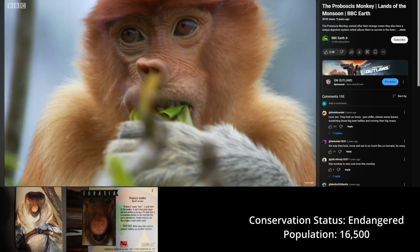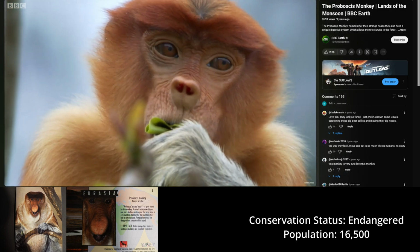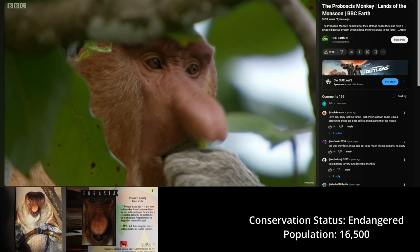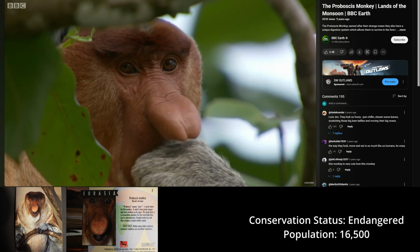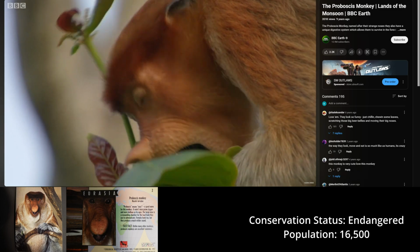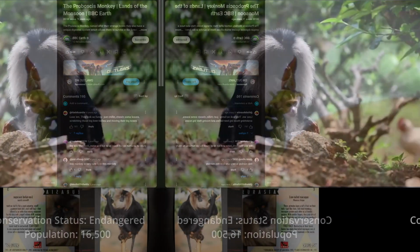Proboscis monkey, Nasalis larvatus. Proboscis means nose, a fitting name for this monkey. A male's nose grows larger and more bulbous as he ages. The large nose acts as a resonating chamber for the loud honk they use to communicate. Females honk too, but they produce a much softer sound. Unlike many other monkeys, proboscis monkeys are excellent swimmers.